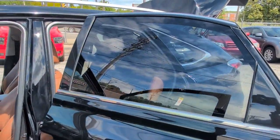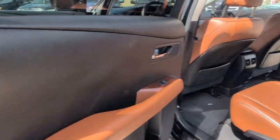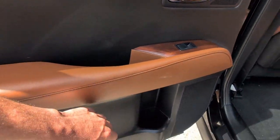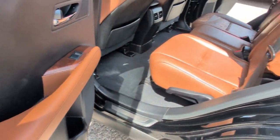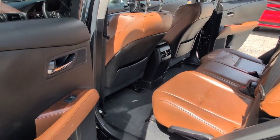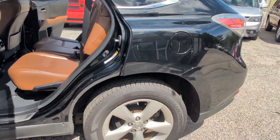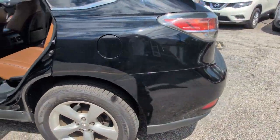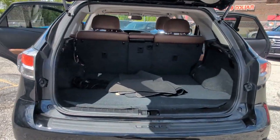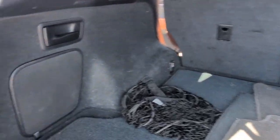Again, a nice little tint package for the back. Nothing you got to worry about. Cup holder there. We'll bring the seats down when I do this later on. Got some nice cargo compartments back there. AC for everybody. Rear tires are clean. Nice space in the back without the seats even being down. Bring the seats down, you have quite a bit.